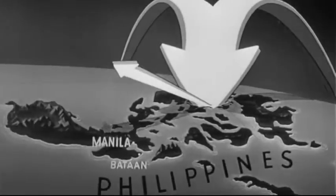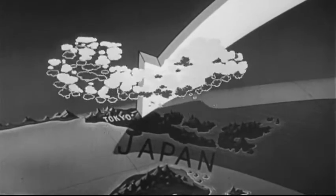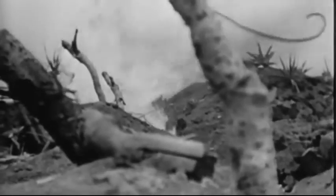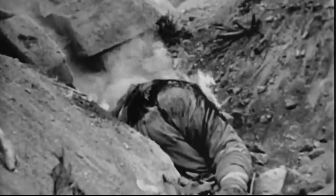Events were set into motion. Ahead lay the greatest campaign of all, the invasion of the Japanese homeland, and a close-in, desperate fight. That this fanatical enemy would not quit until their last fighting man had been driven from his cave and killed had been established time and again by bitter experience.